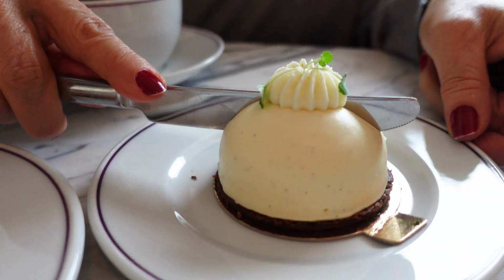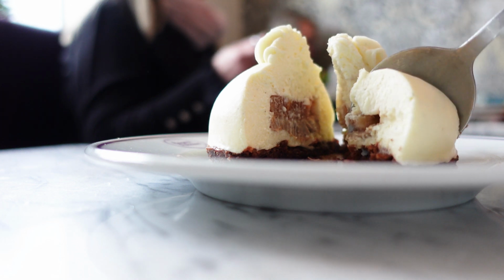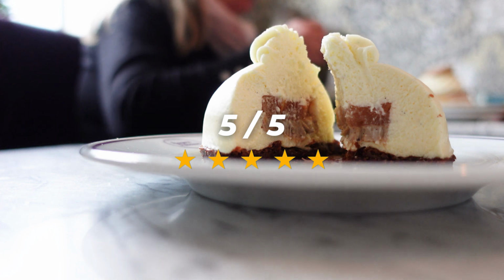We also got a seasonal mousse apple pastry, which was also good, but we both agreed the semla really stole the show for us. And as always, this bakery is a 5 out of 5 for me.